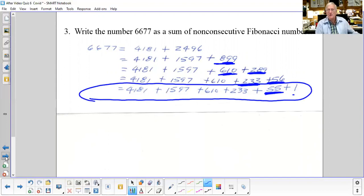I kind of zipped through that for you to help you get it done. So you can see that even if we use a very large number, we have to develop the Fibonacci table out to that number or close to it to be able to do this problem. But you can see it can be done. It's not a big issue. Okay, very good.